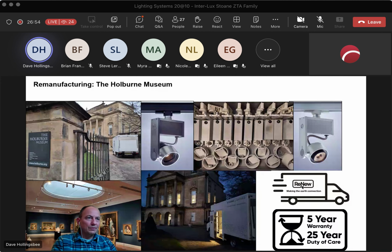Yeah, and here's an example. Just last year, 350 old halogen fittings were stripped out. In the one picture on the right, they weren't actually the aluminium finish on the left. It was all white, but it was the same fitting.